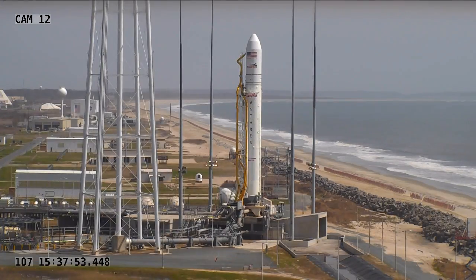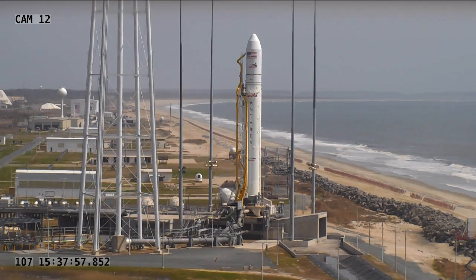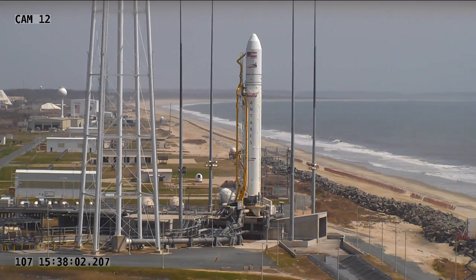So the test flight of the Antares rocket is scheduled to take place at 4 p.m. Central Time. What do we, as spectators or folks here on the ground, expect to see? Can you describe its flight path? Will anyone on the ground be able to see it?